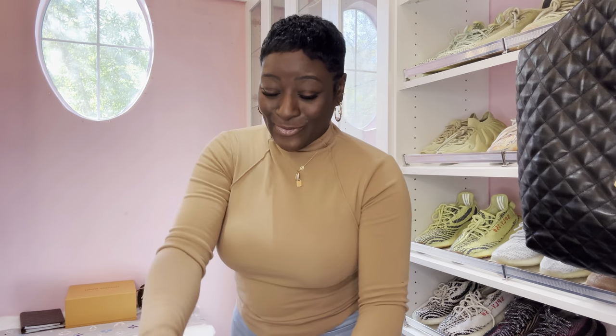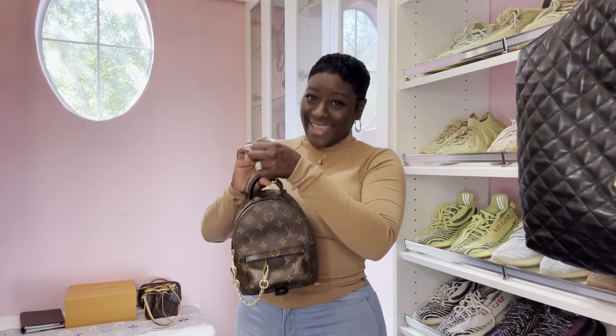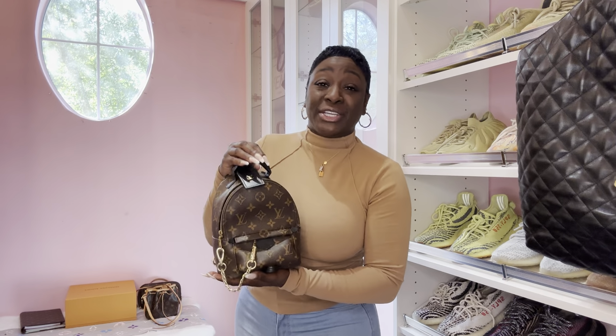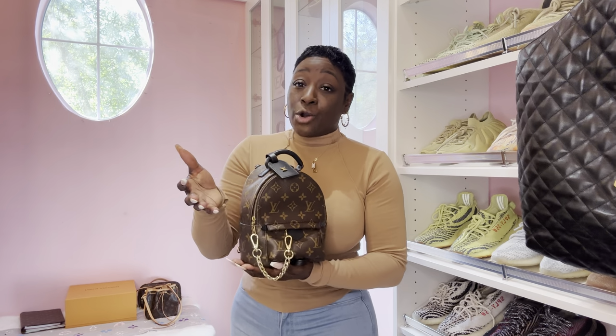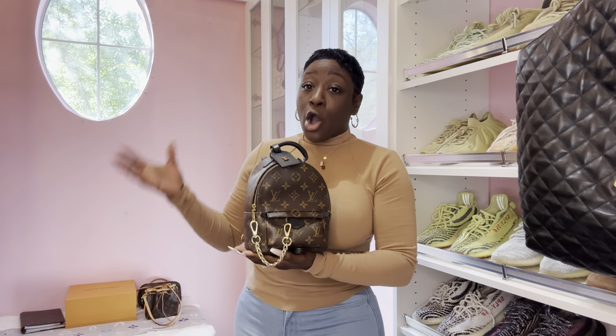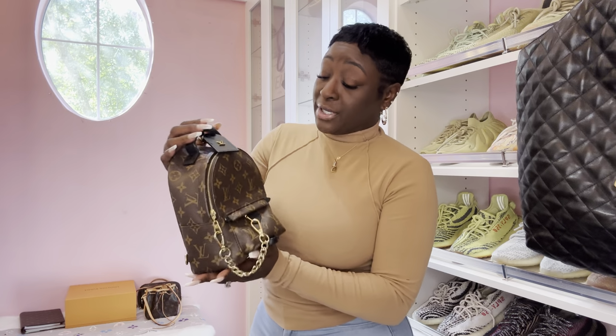Okay, so let's move on to the next beauty. Yes, the Palm Springs Mini Backpack. I absolutely love and adore the Palm Springs Mini. You guys know I have it in the monogram in black and also the reverse monogram as well. I love dressing this beauty up. Very, very nice. I wear her as a crossbody, of course.